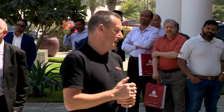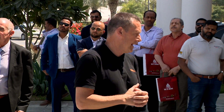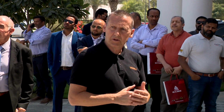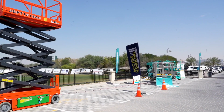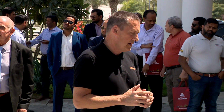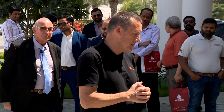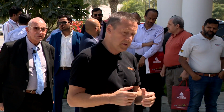Two-man outdoor and one-man indoor, 24-volt battery supply, and it's got actuators for the drive and the lift. So there's absolutely no oil on this product. As I said at the beginning, it's a niche product and maybe something for facilities management where they don't want spillages on the floor surfaces.